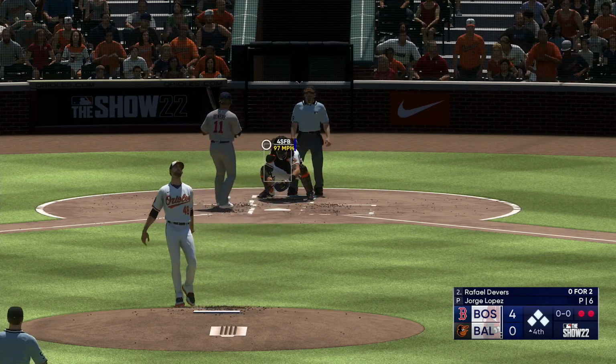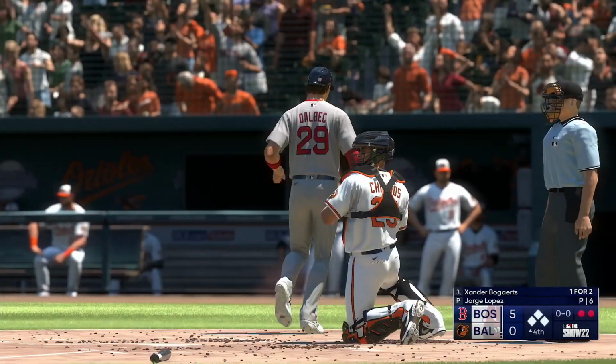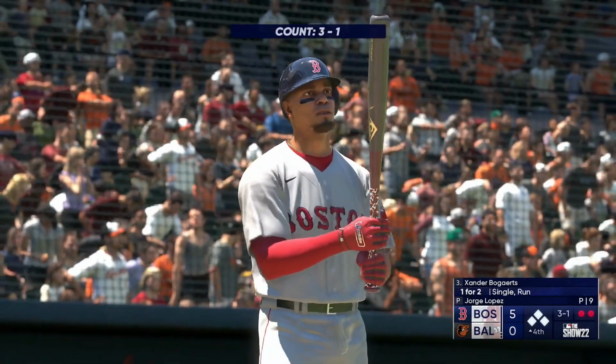Ball four, he's walked in a run. You get a walk, and you get a walk. Everyone gets a walk, Booth. Number two. Two outs, bases loaded.